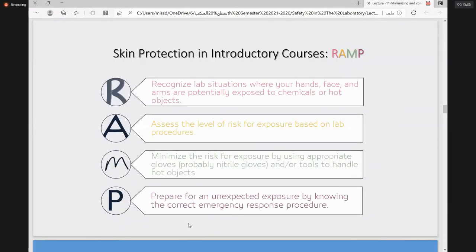So we recognize the lab situation, that we are using our hands and in contact with our skin that could be exposed to chemicals or hot objects. We assess the level of risk for exposure based on the lab procedure. We can minimize the risk by using nitrile gloves, this type of gloves that we provide in our introductory lab, or by using tools to handle a hot object. We prepare ourselves for an emergency by knowing the correct emergency response procedure.